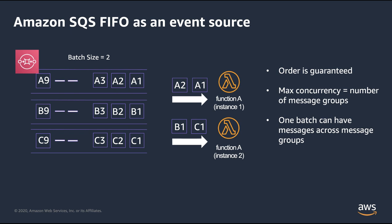SQS FIFO, or first in, first out, preserves the exact order in which messages are sent and received, and supports message groups that allow multiple ordered message groups within a single queue. Now, Lambda polls the queue and invokes your function synchronously, with an event that contains queued messages.